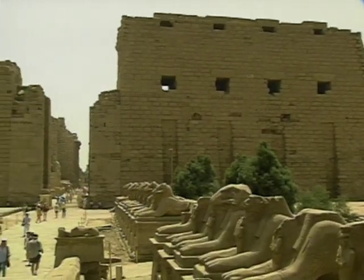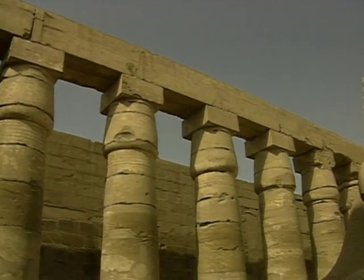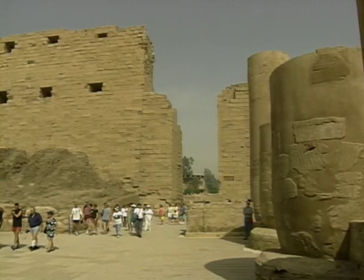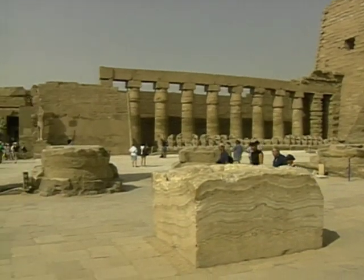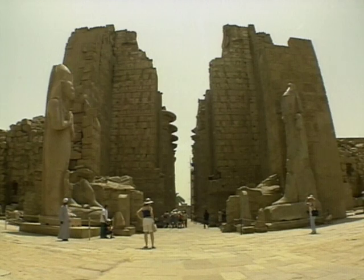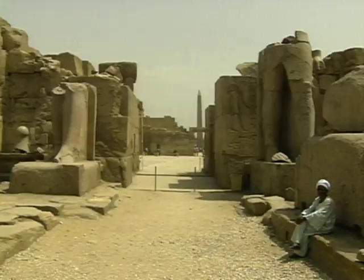Karnak is a sprawling complex of temples. Back when Thebes was the capital, this was the most important place of worship in all Egypt. It was called the most perfect of places. The Great Court is the largest single area of the complex. Things get older and crescendo in religious importance as we wander further into the complex. It was built over a period of 1,500 years.